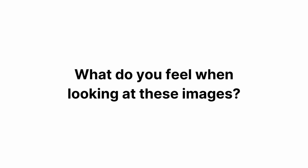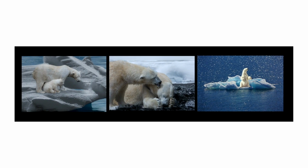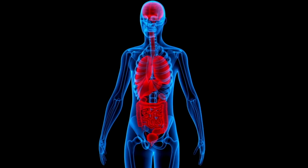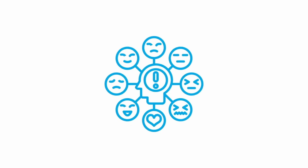What do you feel when looking at these images? Do you smile at the cute polar bears? Or are you sad their environment is disappearing? Does that make you angry? Because emotions are just labels people use to explain their physiological response, there is no valid way to measure what specific emotion an image or video evokes.